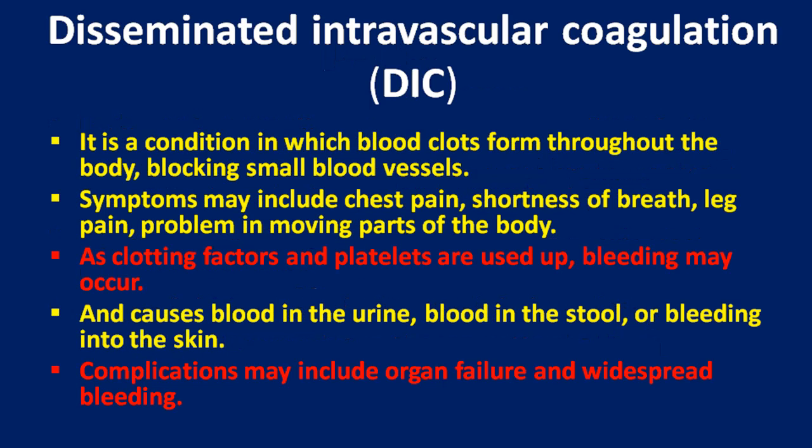Some more information about DIC. It is a condition in which blood clots form throughout the body, blocking small blood vessels. The symptoms may include chest pain, shortness of breath, leg pain, problem in moving parts of the body, etc. As the clotting factors and platelets are used up, bleeding may occur in this condition.